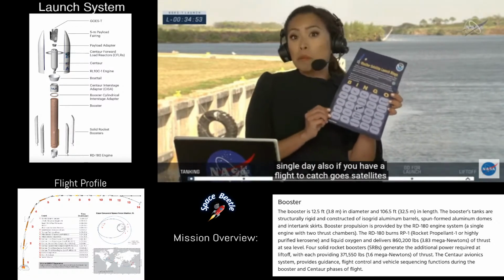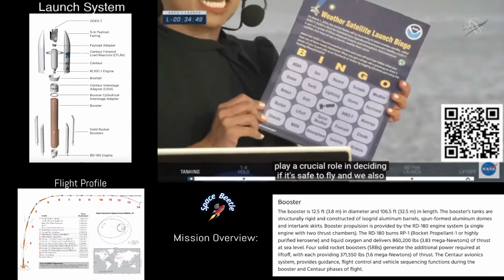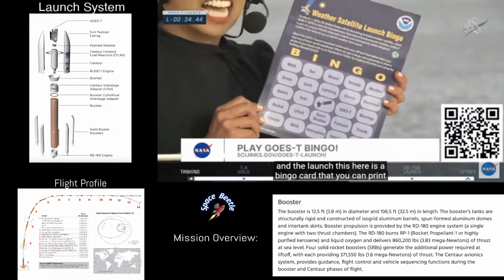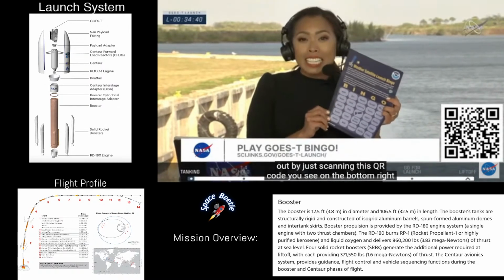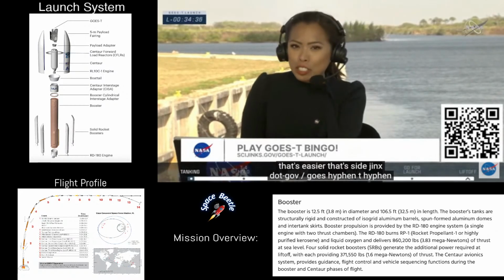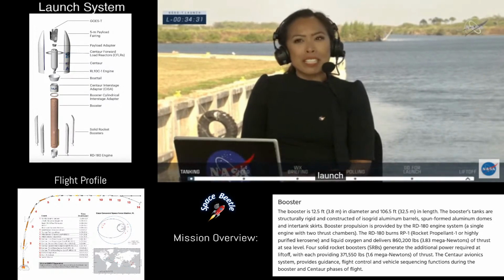This here is a bingo card that you can print out by just scanning this QR code you see on the bottom right-hand corner of your screen. We also have the website there if that's easier. That's scijinx.gov/GOES-T-launch. NOAA has a list of words that we've incorporated into this show, so be sure to listen for those words and see which family member or friend wins.